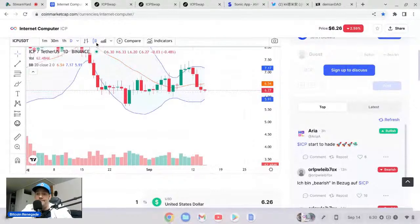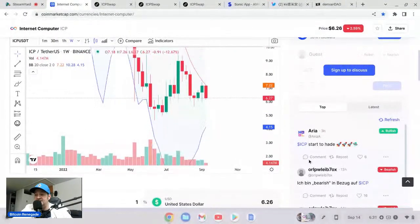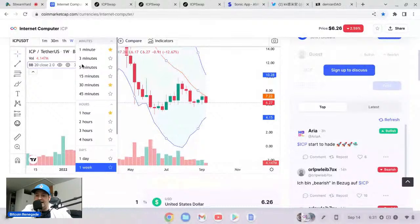And now on the weekly, this is why we got rejected right here: that Bollinger median simple moving average. So this rejected us hard right here. But the good thing is we're right there to break out on it. And once we do, that's going to be really good for the weekly. So that is what I have to say about that.